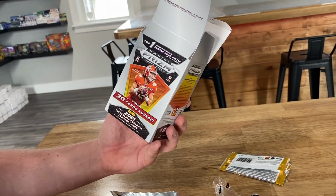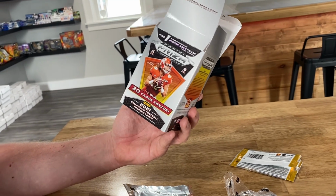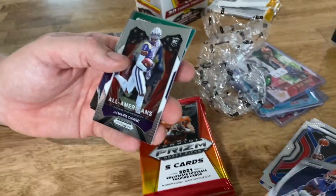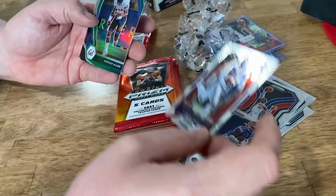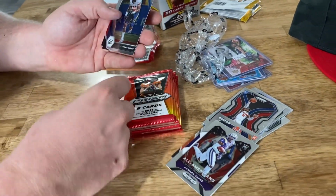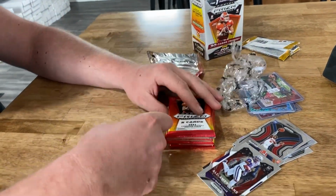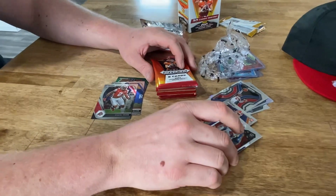It's a... One purple prism? Yeah, never mind. I don't know what I was looking at. I was looking at something else earlier. Kadarius Toney, though, that's not bad. Ja'Marr Chase. Keenan Allen. Definitely like Chase. Keenan Allen. Wow. Chase Young. Nice. See, I'll take that, though, man. That was nice. A decent pack.